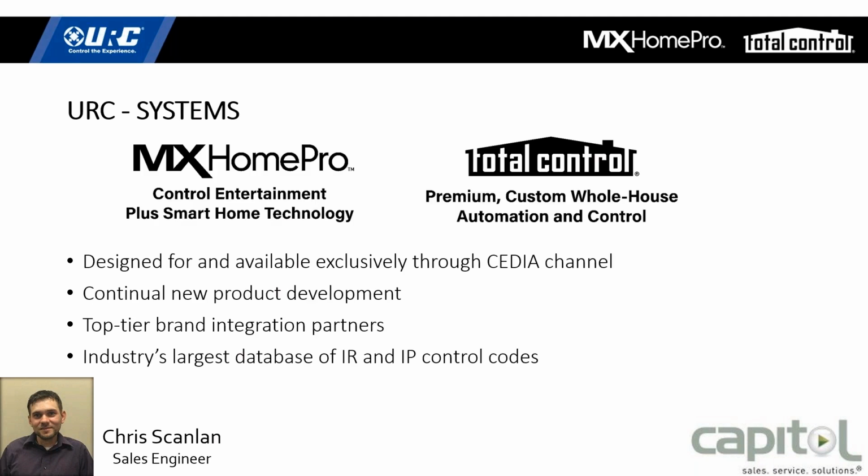The two systems they have to offer are MX Home Pro and Total Control. Both are designed exclusively through the CEDIA channel. This is not something you guys can walk into Best Buy and buy. So it is designed for you guys. It's sold through either direct or through distribution, so that way you guys can keep your margins, keep your pricing, and not get price shopped.